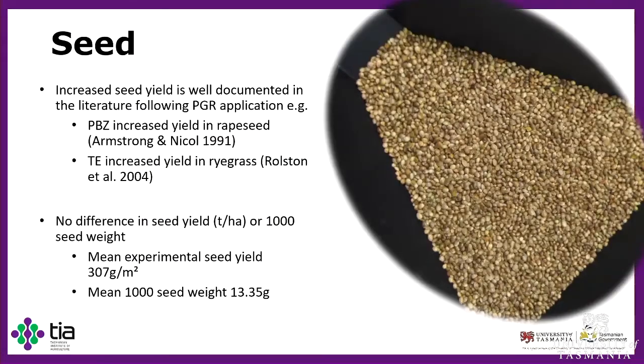And that brings us to seed yield. So seed yield increases following PGR application are well documented in the literature. And a lot of that is attributed to the fact that they've reduced plant height and in doing so prevented the crop from lodging. So when they've prevented the crop from lodging, they've effectively been able to harvest more seed, and that's where they're getting their seed yield increases from.